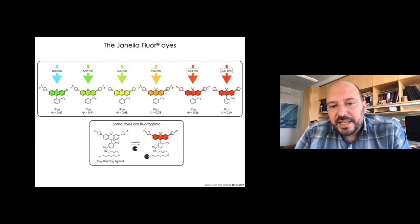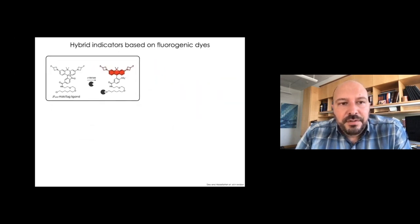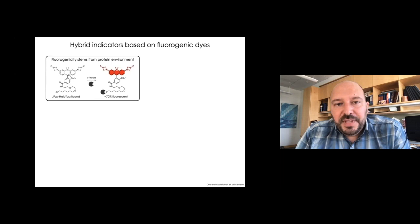But Eric and I had this idea, perhaps we could exploit this change in optical properties and use it for sensing. So we knew that this change in properties was due to the protein environment. And we also did some careful spectroscopy and found that this form on the protein is only about 70% of the material, 30% is still in this colorless form. And so there's an equilibrium on the surface of the protein that we might be able to exploit.